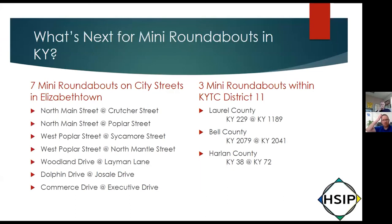All right, I'll finish up with just this last slide here, talking about several of the mini roundabouts that we have under design and development. Like I said, in Elizabethtown, we do have 7. These are all on city streets intersecting other city streets, and all of these are relatively low speed, low volume. We will have some that will be much smaller than 90 feet. I think we've got some in the 70 foot diameter range, maybe even some around 60. I can't remember the exact details right off the top of my head.